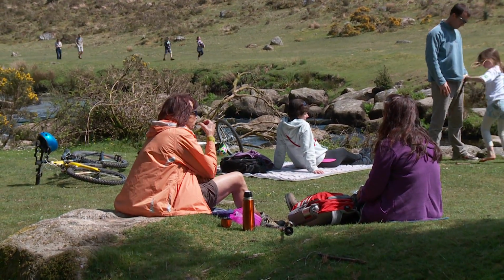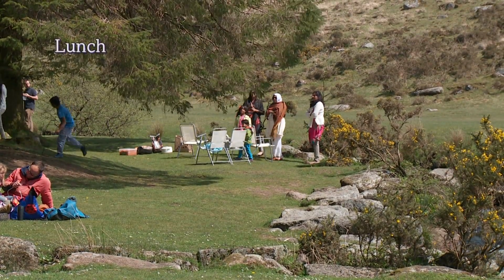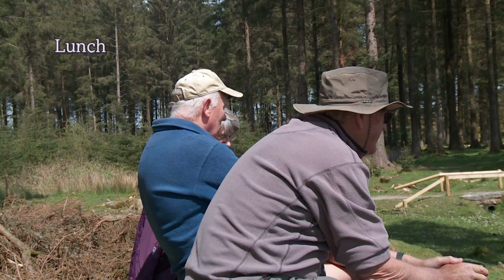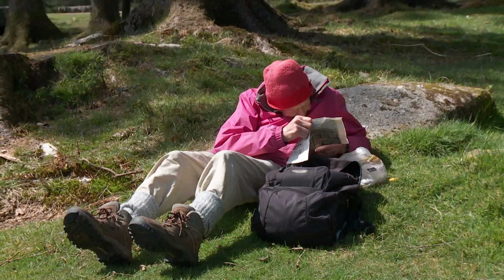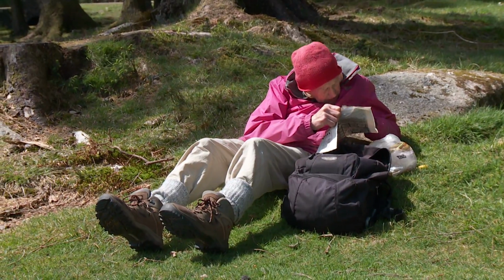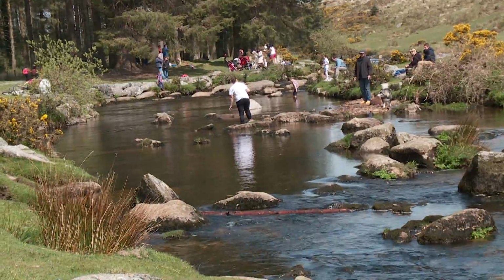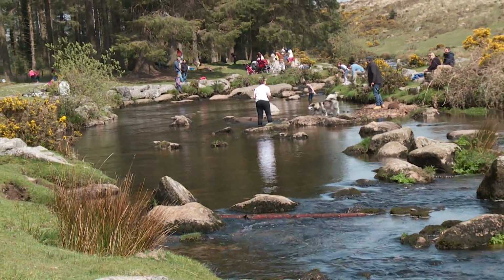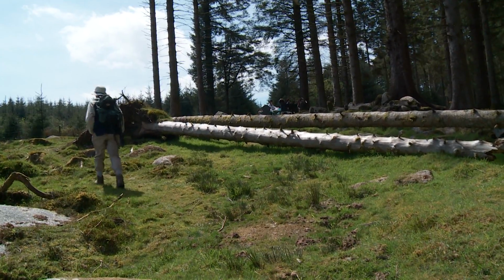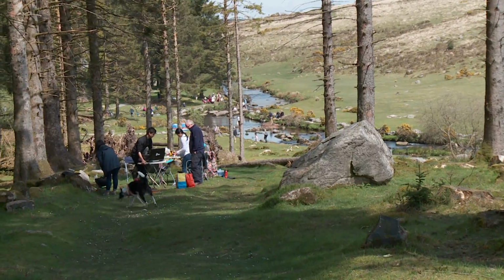Eventually we found a place to have our lunch. It's time to relax for a short while and take in the activity around us. It's surprising what some of the visitors bring. Almost the kitchen sink scenario. Barbecues, tables, chairs, and mountains of food.